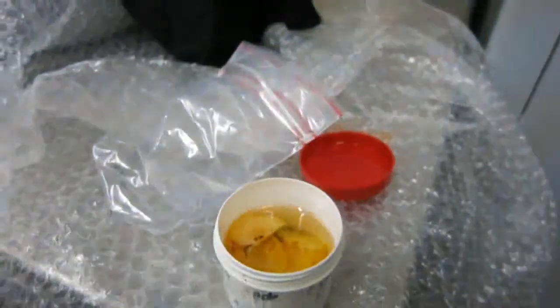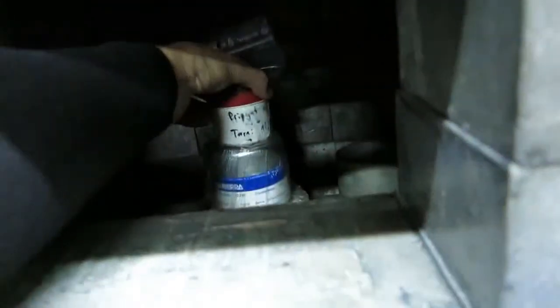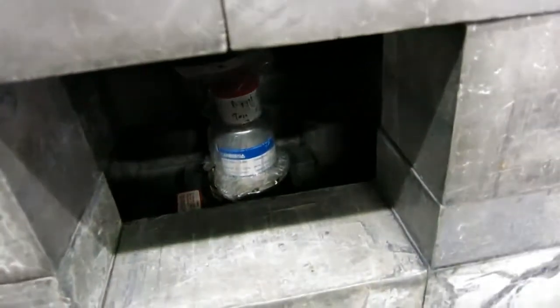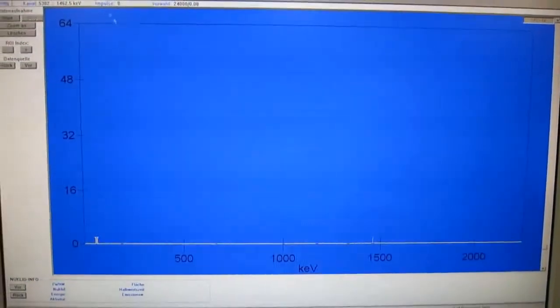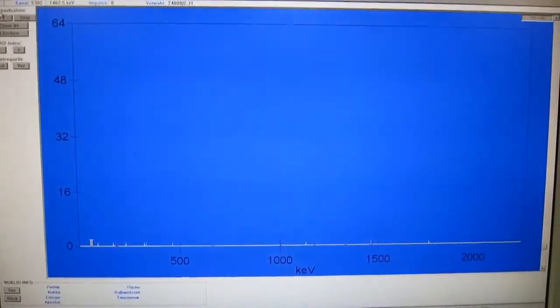This is a sample of the apple. I put it in ethanol to preserve it, and I'm putting that on a gamma spectrometer, a high purity germanium detector in a lead castle to shield it from background radiation. We're going to do both a qualitative analysis, that is which isotopes are present, but also a quantitative analysis, so how much of the isotopes are present. So let's take a look.